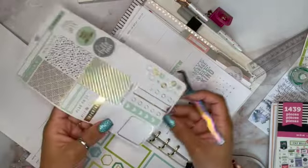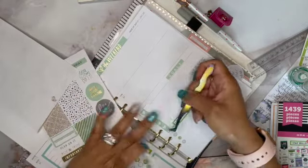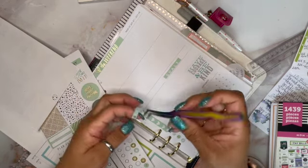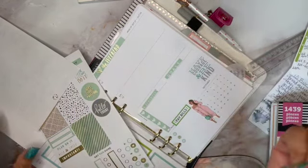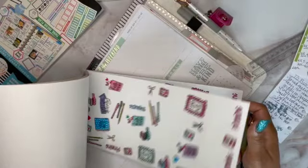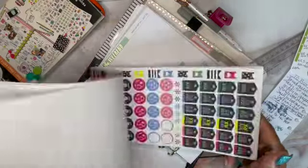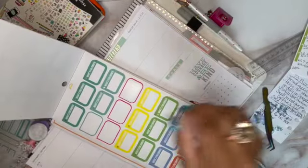And for my remember box, let's see, will this fit? Now, I can still put that there. I'm good with that. Now I want to see if I have a sticker box for my dinner plans. These are so beautiful. I think these will go just fine.